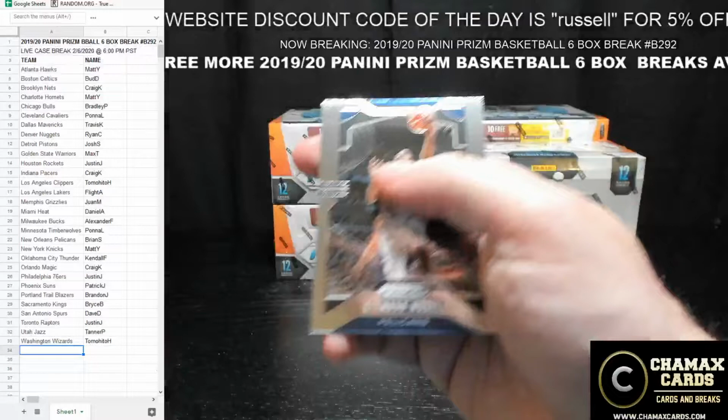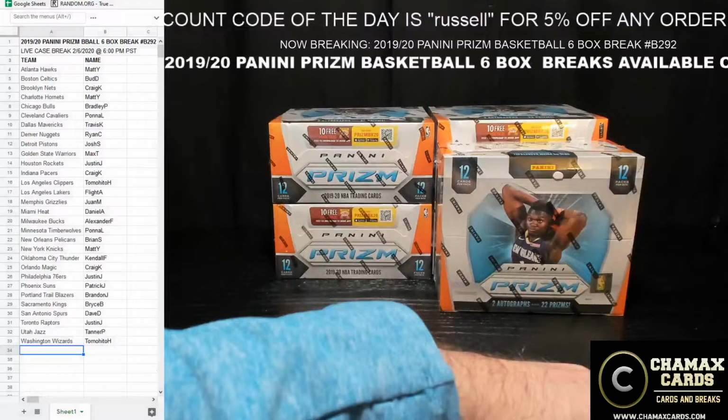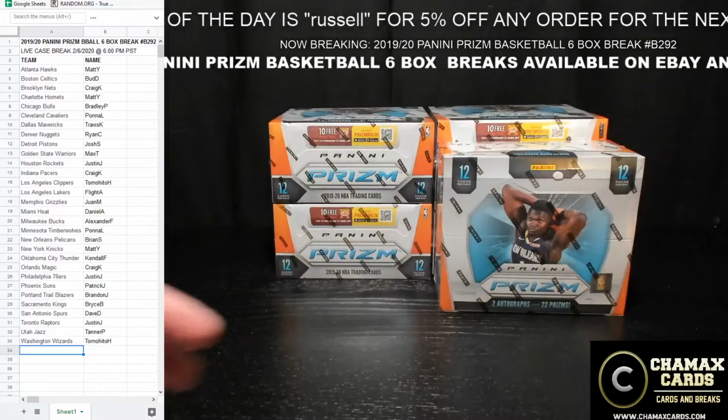And that will do it. There are a lot of hits here. That will do it for box number one. Both boxes had autos relatively early.